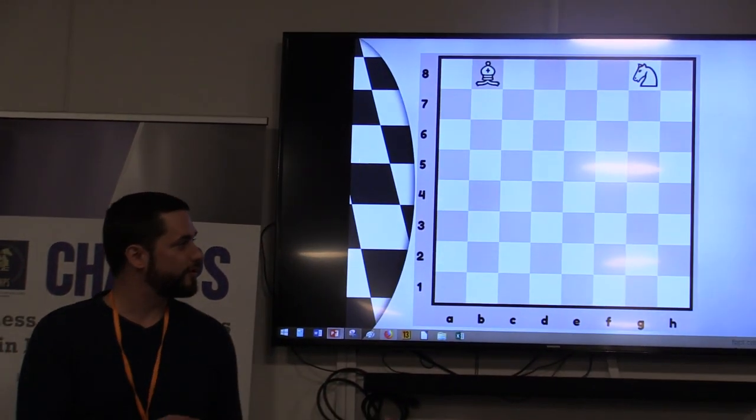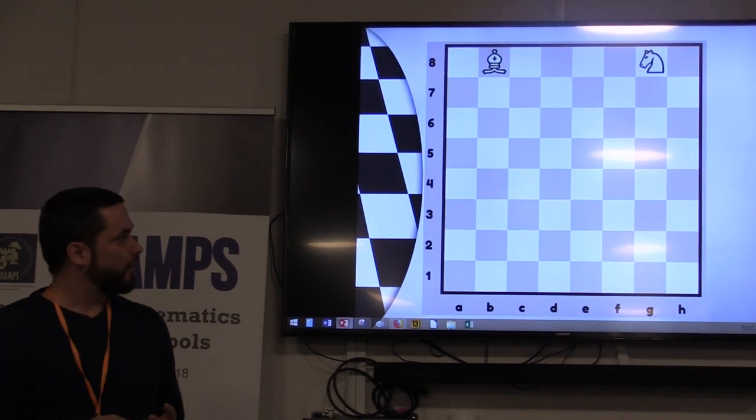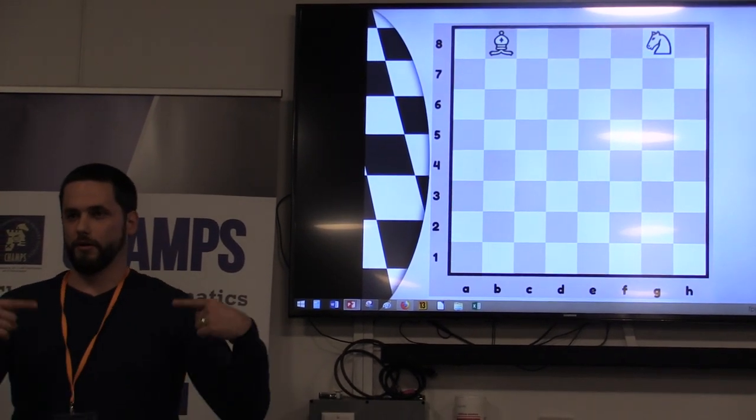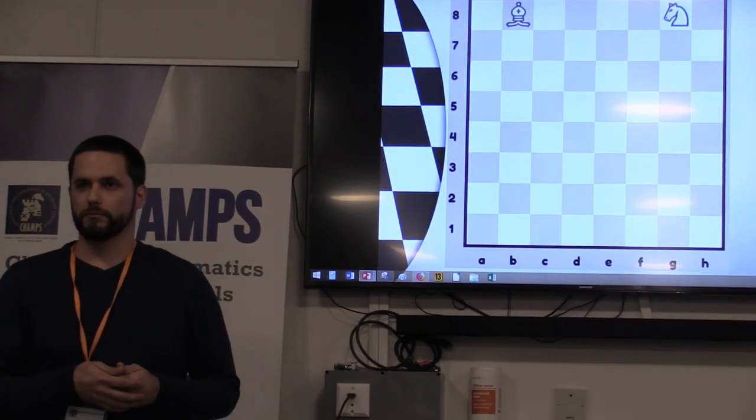For example, who could name the squares which both the bishop and the knight are controlling at the same time on a vertically, horizontally cylindrical board? A7. Yeah, and? I gave you one, it's okay. Okay. 50% agreed. I think the other should be A6.